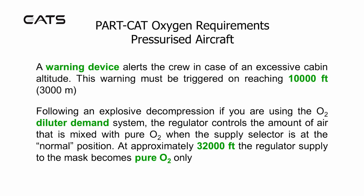Following an explosive decompression, if you're using the oxygen diluted demand system, the regulator controls the amount of air that is mixed with pure oxygen when the supply selector is at the normal position. At approximately 32,000 feet, the regulator supply to the mask becomes pure oxygen only.